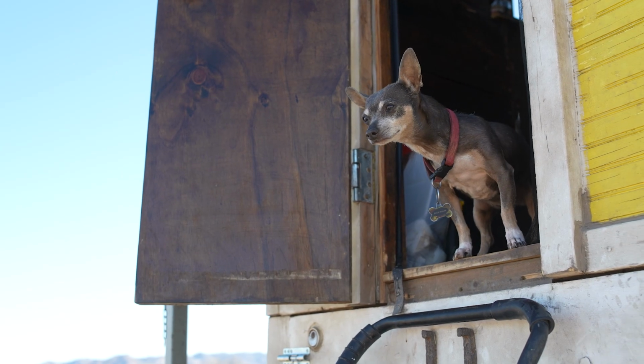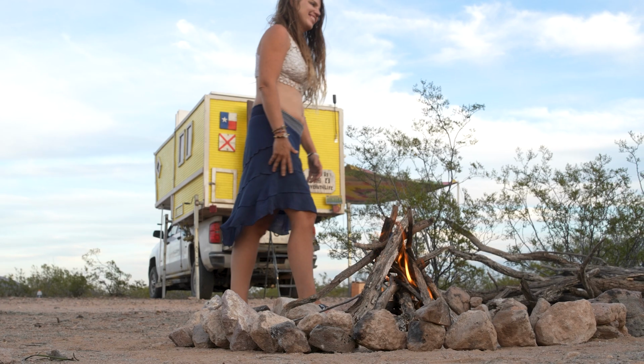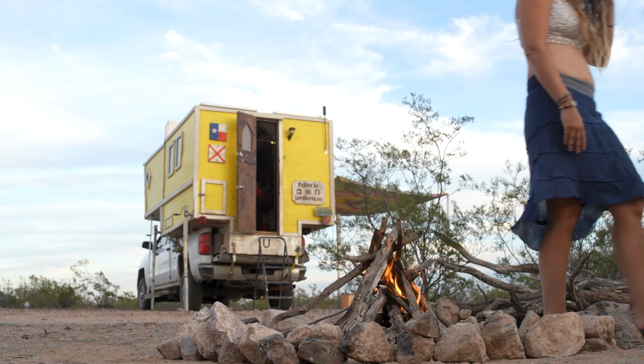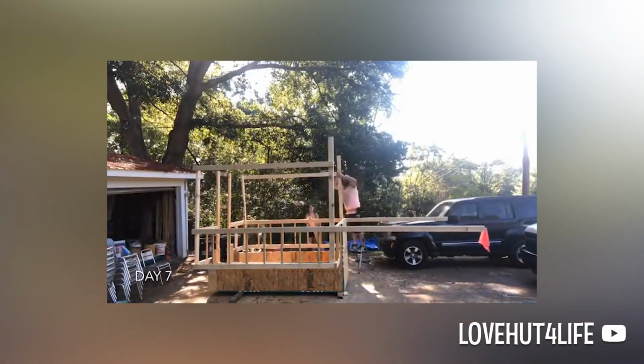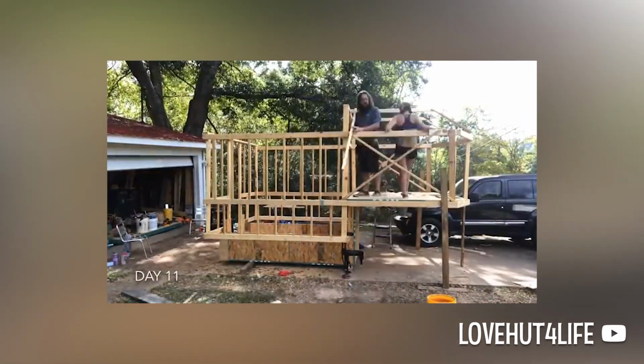There wasn't really a lot of information out there about building something like this. Every bit of it we made up. It was 43 days of very, very hard work.